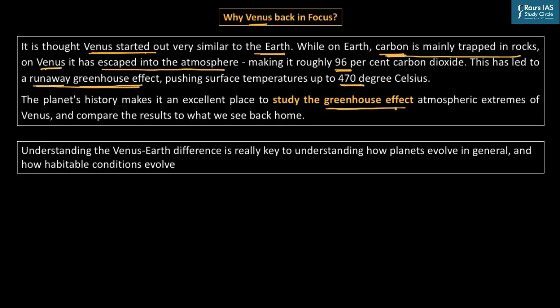On planet Earth, because of the greenhouse gas effect, the temperature is increasing and there is a threat of carbon escaping into the atmosphere. So if we can understand what was the break point at which the running away of carbon into the atmosphere started, we can understand how the greenhouse gas effect is going to impact our planet. This understanding will help us figure out this Venus-Earth difference. These two twin planets of almost the same size started almost the same way. Once upon a time, Venus had oceans, rivers and streams just like Earth.